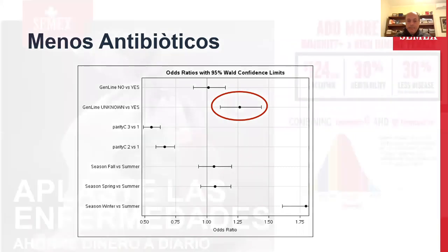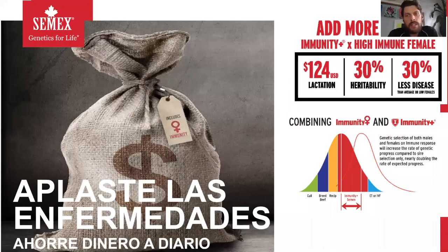So that kind of brings me to the end of the presentation. Thank you for your time. And as you can see here, the best way to get more immunity animals in your herd is to combine the use of genomic testing and immunity plus sire usage.